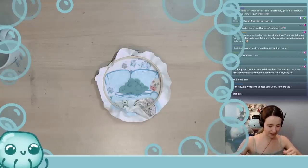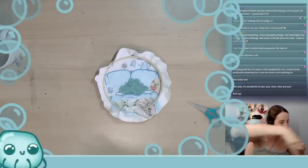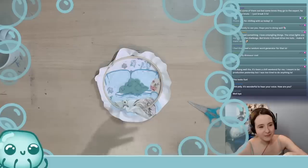Well, that's a knot that I won't be able to get out, but it's right at the end, so I'm not actually that worried. I'll just trim it out like that. Let's outline Philbert.